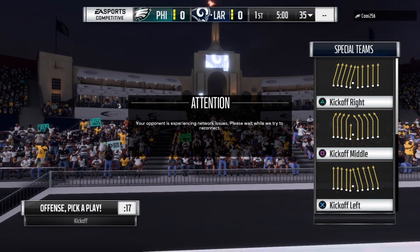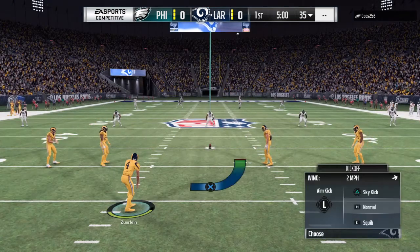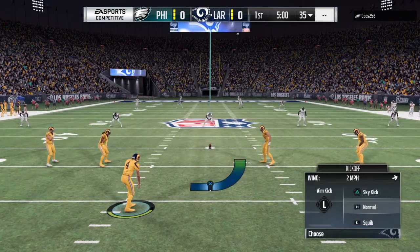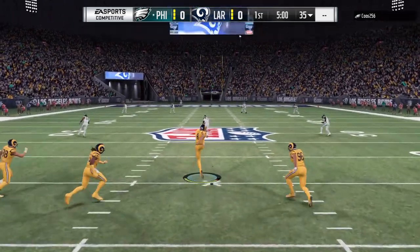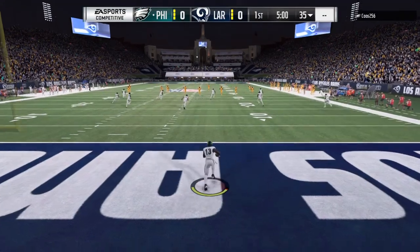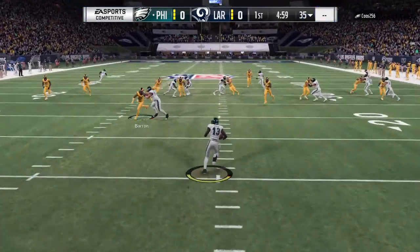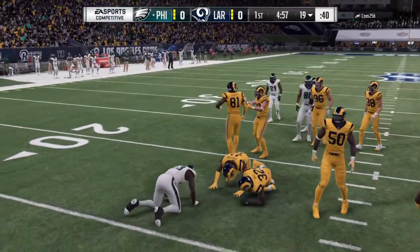Who said the crowds wouldn't embrace football being back in L.A.? You certainly couldn't tell that by what we saw a few moments ago. These folks are pumped up as their Rams get set to do battle with the Philadelphia Eagles. Greg Zuerlein, the Rams kicker, approaches, kicks it off, and here we go from Los Angeles. Gets fielded in the end zone, and he'll take it back to about the 19.